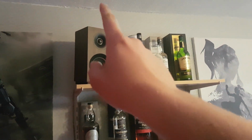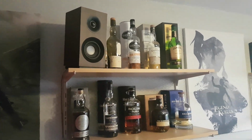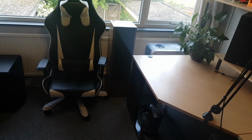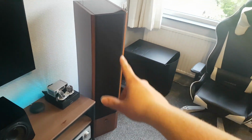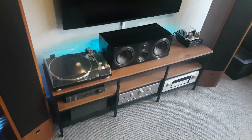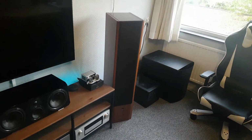For my front heights, I have Yamo S801s. I used to have Yamo S803 for my sides, but yeah, those were my big front speakers until I got those. Those are really rare. And yeah, I paid very little money for those.